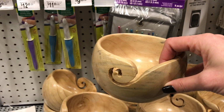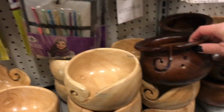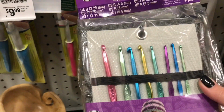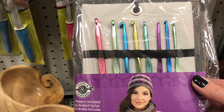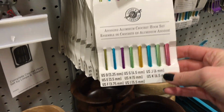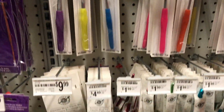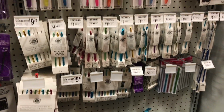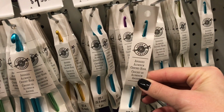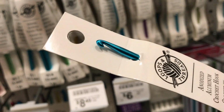Oh, look at these bowls. How cute are they? They've got loads. Oh dear. This is like a pack of crochet hooks. What brand is this? Loops and Threads. And then here, look at that. A whole set of them. I think I might just get some hooks, I think. So there's some ergonomic hooks, some single ones. So yeah, I'm going to choose some hooks to buy, I think, because I'm sure I can fit those in my suitcase. Yep, they will work just fine.